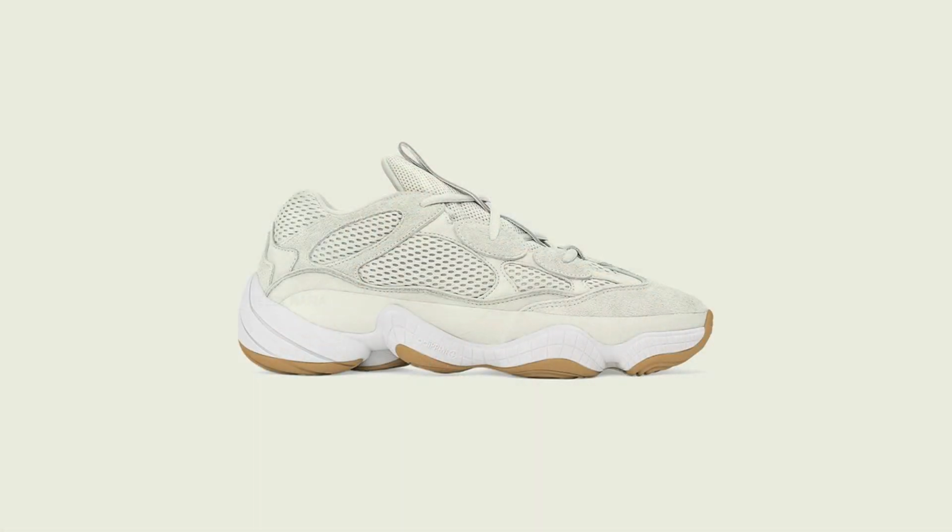People have said the Yeezy 500s that are white with the gum outsole that are coming out later this year, people are already going in on those saying 500s are trash. That's trash. Like, I don't know, man. All I'm saying is keep the same energy. Keep the same goddamn energy, 2019.